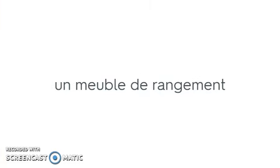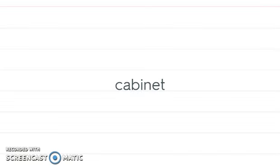Un meuble de rangement. I'll say that a little bit slower. Un meuble de rangement. Okay, you try that mouthful. And that's a long way of saying cabinet, like you might see in your classroom. Okay, leave it to the French to make a little word such a long word.